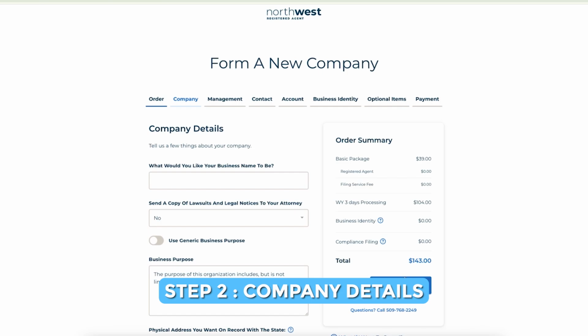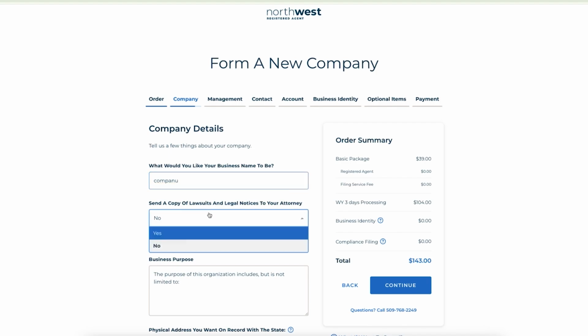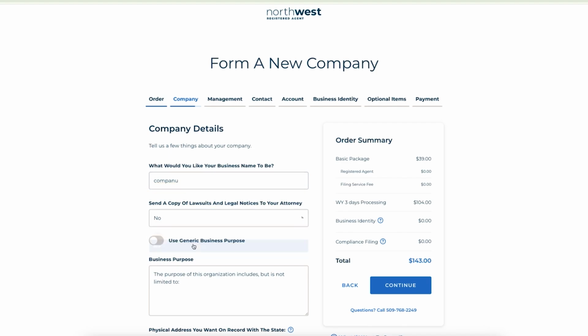It's company details. The first thing we have to do is add our company name, how you would like to name your LLC. I will add random text here just to show you as an example, but you have to add the real information for you and your company. The next one: do you want to send a copy of lawsuits and legal notices to your attorney if you have one? I don't have an attorney, so I will choose no.